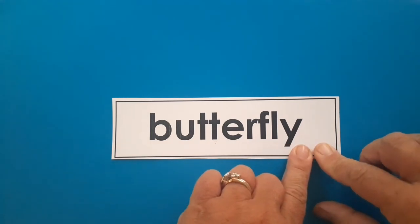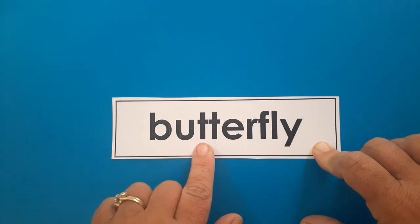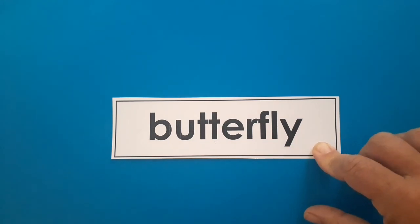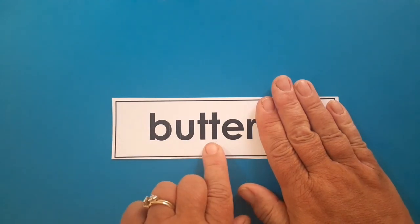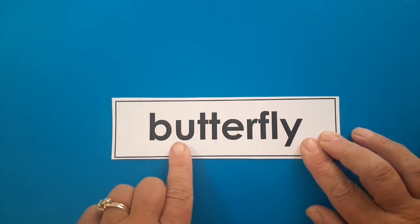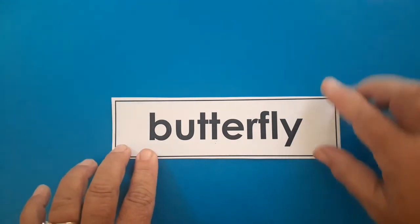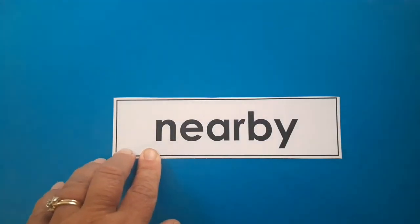Butterfly. Let's spell it together. Ready? Butterfly. B-U-T-T-E-R-F-L-Y. If that word scares you, just spell one part at a time. You can do it. Don't forget there's a double T in butter. Ready? Butterfly. B-U-T-T-E-R-F-L-Y. Butterfly. We read a story about a butterfly last week.